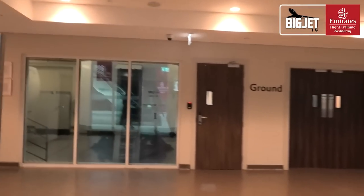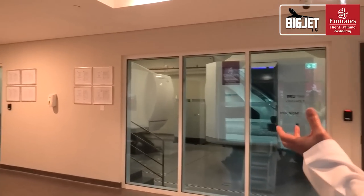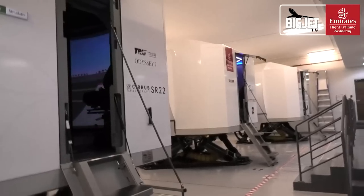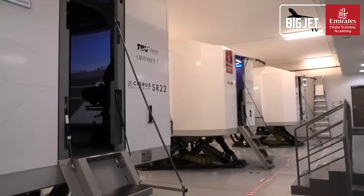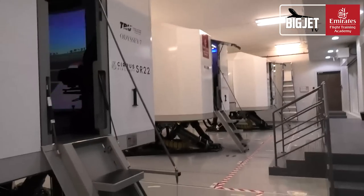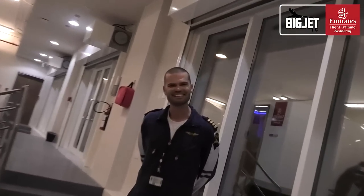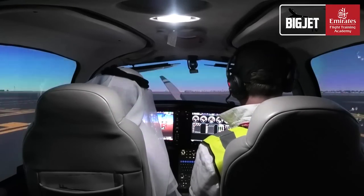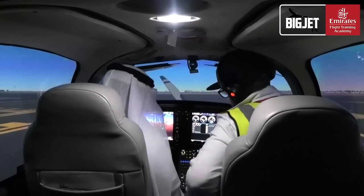So we have three full motion simulators for the Phenom 100 EV. On the right side, you have three full motion simulators for the Cirrus. And this is our flight instructor, who's gonna take us on this ride. Hi there. We are at our field here. Yes. I'll start the engine for you. Parking brake is on.